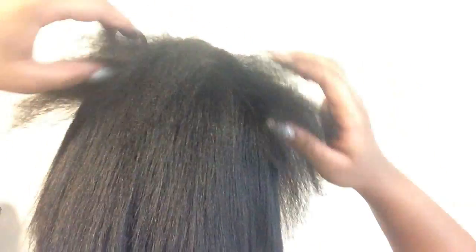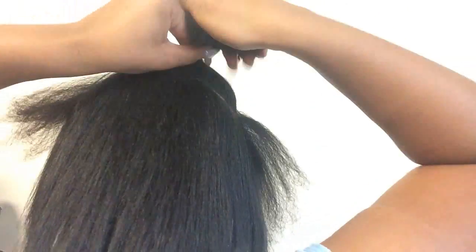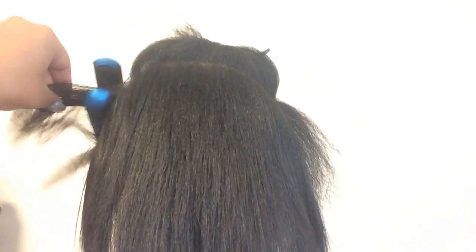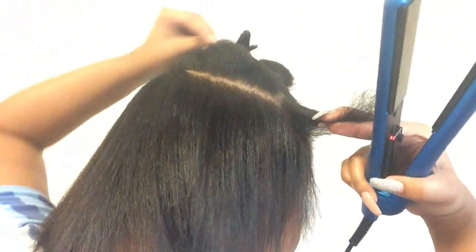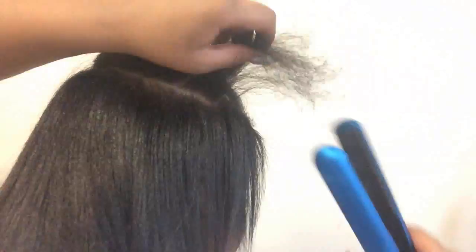I cannot get over the way these bumpers just transform my hair, and it just feels so smooth and so silky. I understand you guys can't feel my hair, but if you could, y'all would see for yourself. I'd be like, oh my god, your hair is freaking popping.